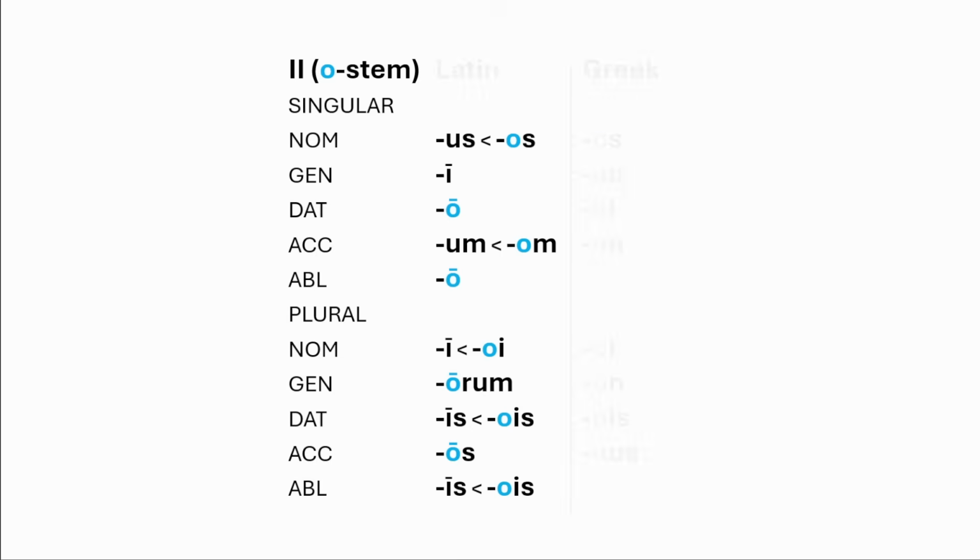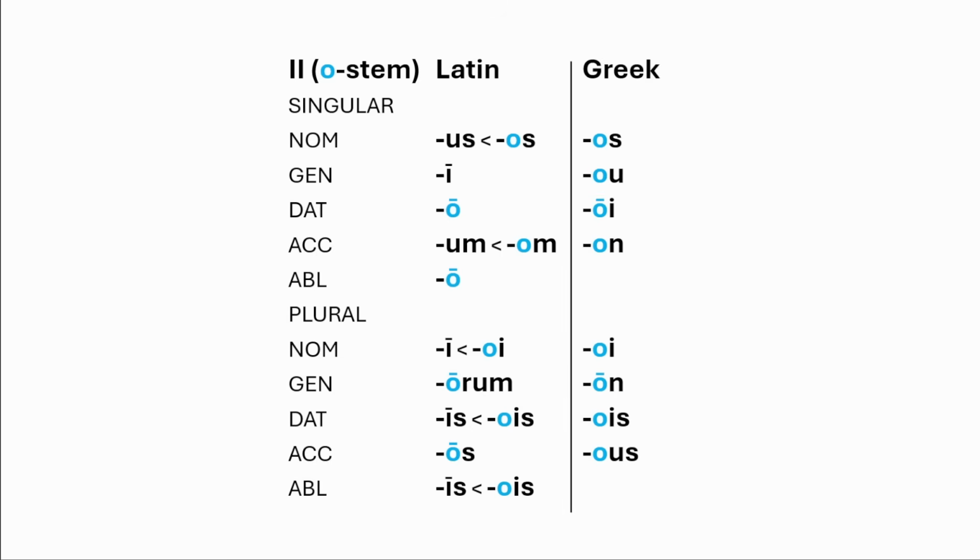Here are the suffixes for the ancient Greek second declension, much more easily identifiable as the O stems. It's immediately obvious that these languages are somehow related, and as we would expect from two dialects taking diverging paths of evolution, the old Latin forms resemble the Greek ones even more closely than the classical ones. And notice the dative singular.